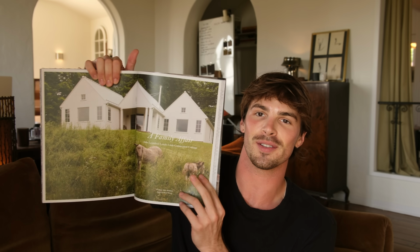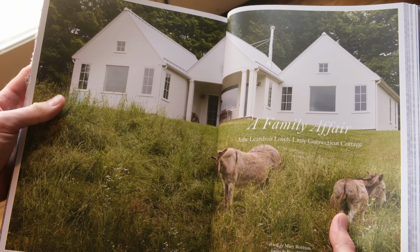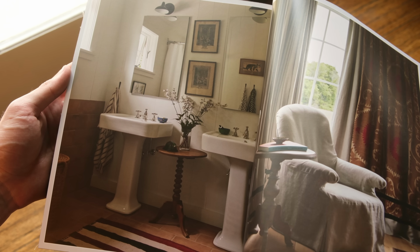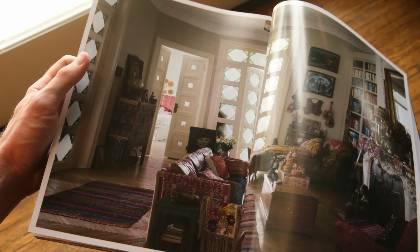This particular story called A Family Affair is my favorite in the magazine, and it highlights this cottage in Connecticut, and it is just the perfect mixture of different styles done in a way that is so timeless. If you are someone who's into architecture or interior design, you will really appreciate this.